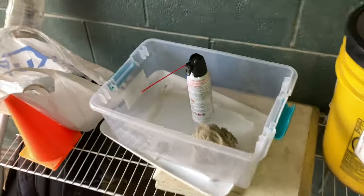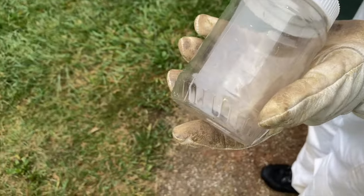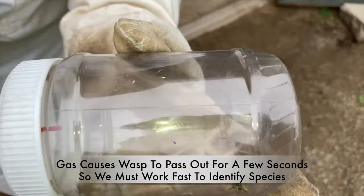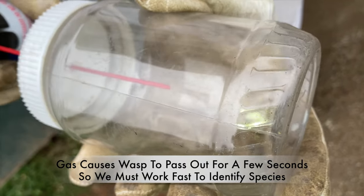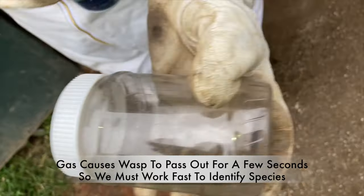Okay, so she's captured a specimen. Let's step outside and gas it and try to figure out what we have here. That should be enough. Let's sit for a minute.